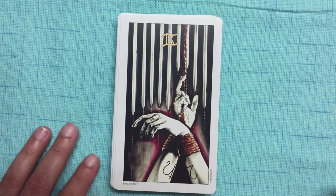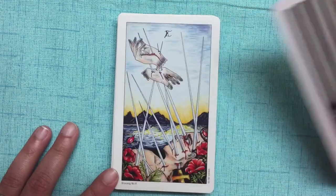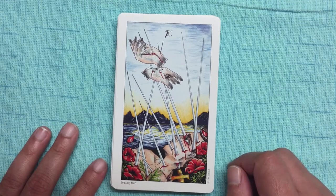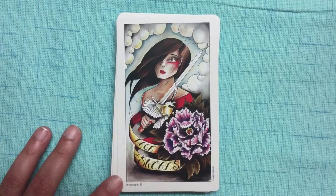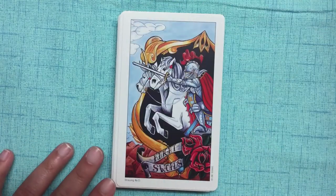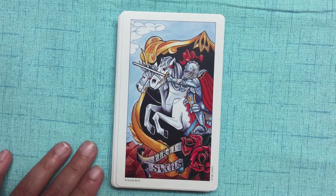Nine of Swords. And of course, the Ten of Swords. Page of Swords, Knight of Swords. It's a pretty interesting knight there.